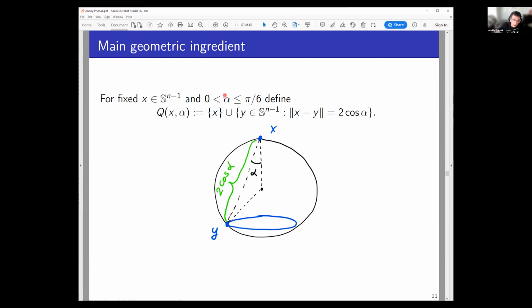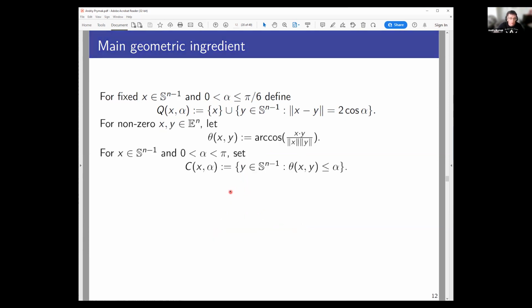Under the condition alpha at most pi over 6, the diameter of this base of the blue set is going to be smaller than 2 cosine alpha. So actually the diameter of this Q is then going to be equal to 2 cosine alpha. This is what is important here. So this is our building block, this blue set Q of X alpha. And we need some more notation.